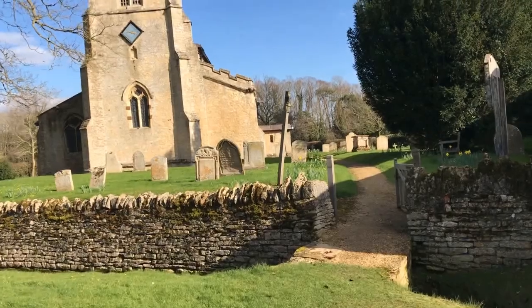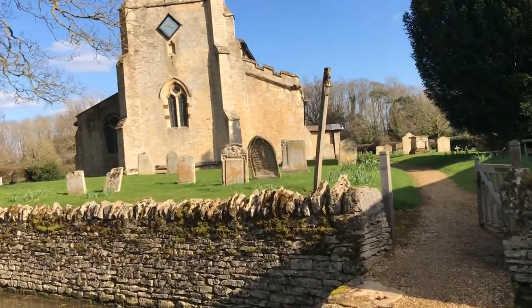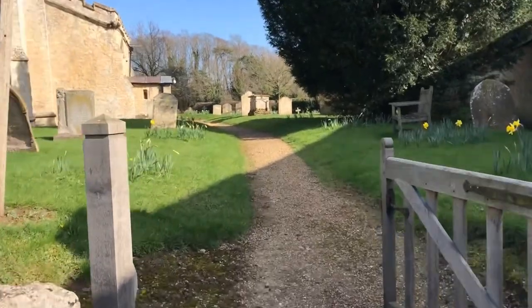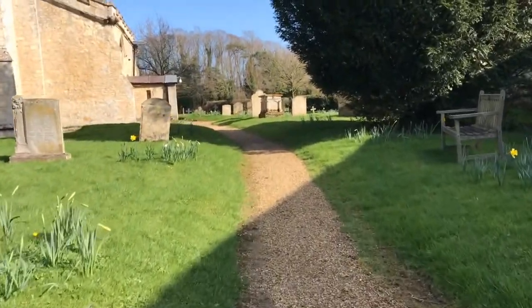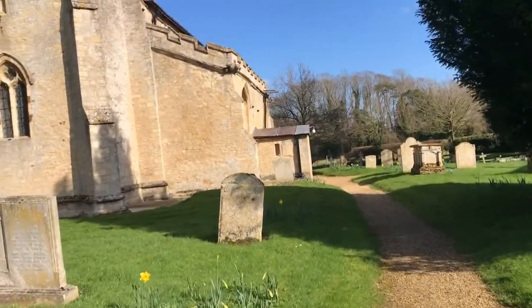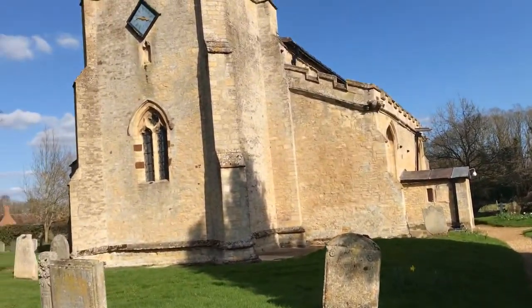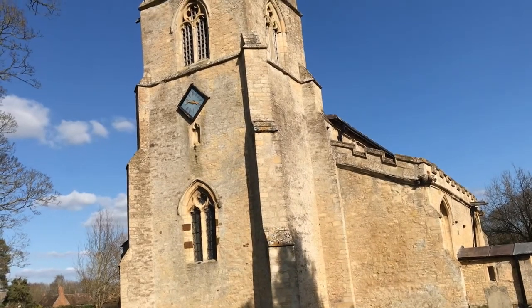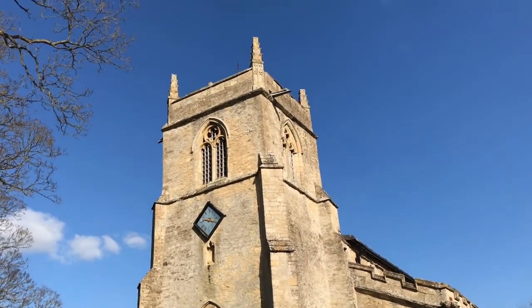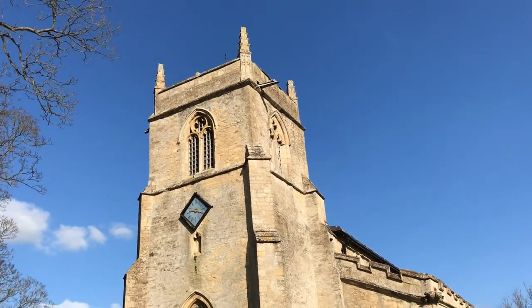That West Tower dates to the 14th century. I mean, just imagine that. That's 1300 or something. The 14th century was a period of great human suffering as the Black Death crept its way across Europe. It decimated the population of Britain, which in turn left the survivors in a new world.